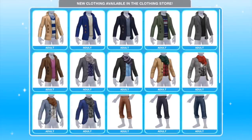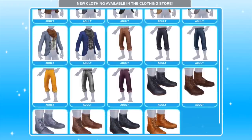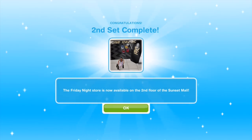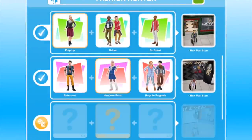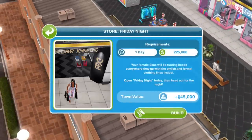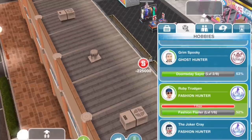Look at these. Look at the nice peacoats. More scarves. Rolled up trouser bottoms, okay. And big shoes. So for the second row, it took us 5 tries to get 3 items. And the store we unlock is Friday Night. Your female Sims will be turning heads everywhere they go with the stylish and formal clothing lines inside. 225,000 simoleons.